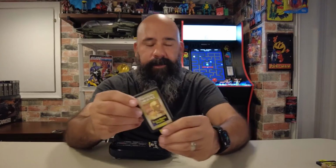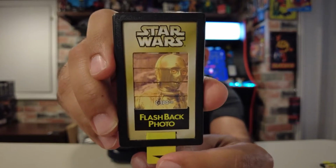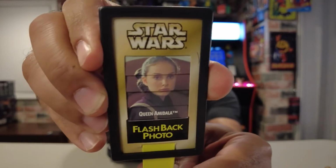Other gimmicks that they had were these, I think this came out right before the Commtech Reader. It was these flashback series figures, and you would have the original trilogy version of C-3PO, and you would pull this down and you would get the prequel version of C-3PO. Leia had a figure like that, and you would pull it down and you would see the Queen here.